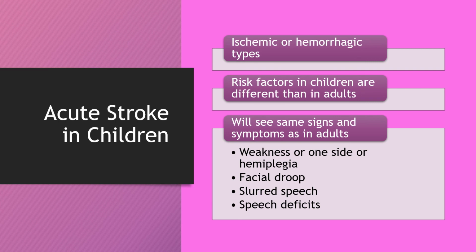Common signs and symptoms are going to include weakness or one-sided hemiplegia, facial droop, slurred speech, and speech deficits. As nurses, our focused care is going to be on assessing that neurological status, increasing their mobility, providing adequate nutrition and hydration, and encouraging self-care. Rehabilitative services may be warranted depending on those long-term deficits.